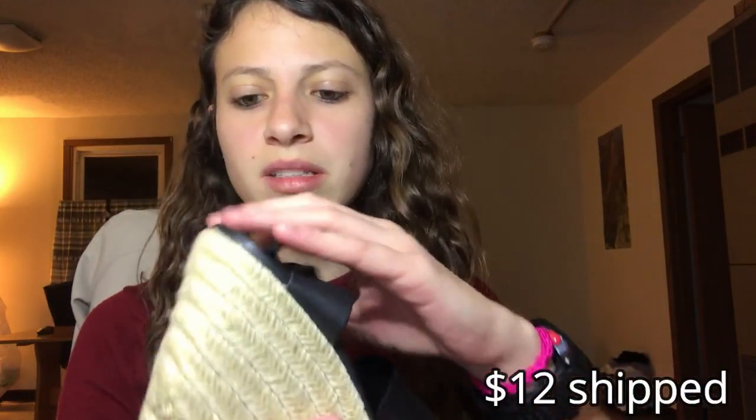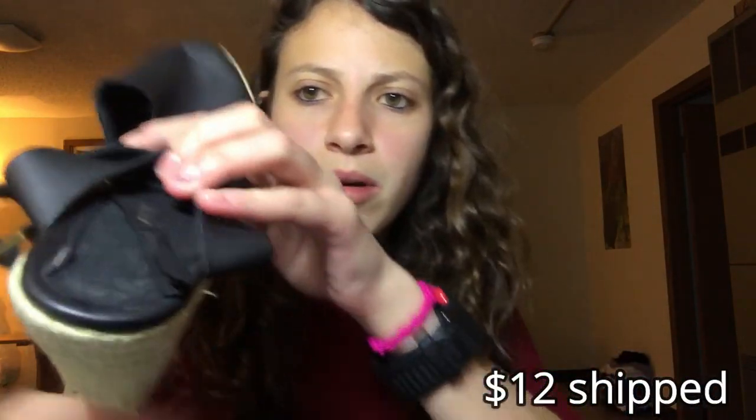Okay, next up are these wedges from Old Navy. The only problem with these is the fabric is coming up over here. I have these on pretty cheap, but they still haven't gotten enough interest. But yet again, it's winter, so I don't really expect they'll get interest for a while.